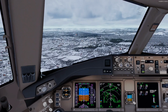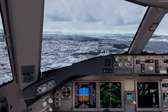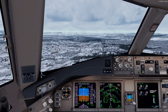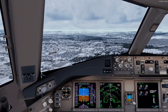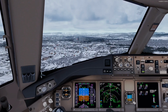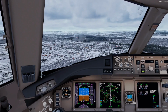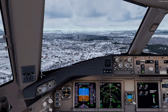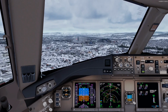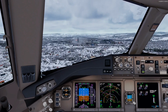Okay, 2 reds, 2 whites. Yeah, we are descending a bit fast. 1,000. Let's put on this guy. I think it always helps a bit with the descent angle. Approaching. Still a bit low. 4. Yeah, winds are sort of shifting around a bit. Nothing too crazy, but we can feel it.